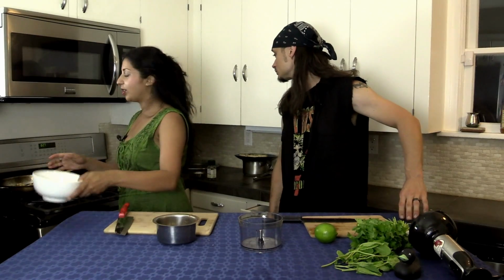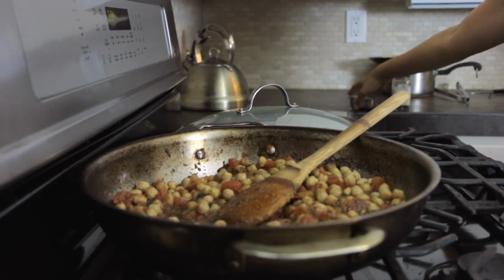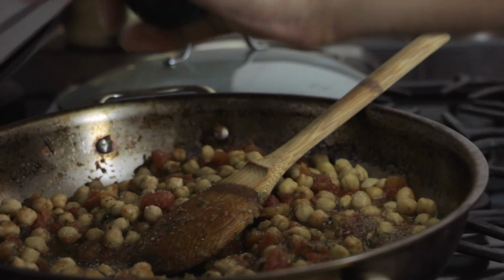I stir it around, and I also try and mash up the chickpeas a little bit so that they get a little bit more of the flavor of the curry paste inside of them. I'm going to go ahead and add some salt and pepper to the pan as well. That's important. You always have to season your food. Whenever you hear cooks talking about seasoning, they're always talking about salt and pepper. It's a flavor elevator. You know if you're using too much salt if stuff starts getting salty. What salt should be doing is just lifting all the other flavors in the pan.